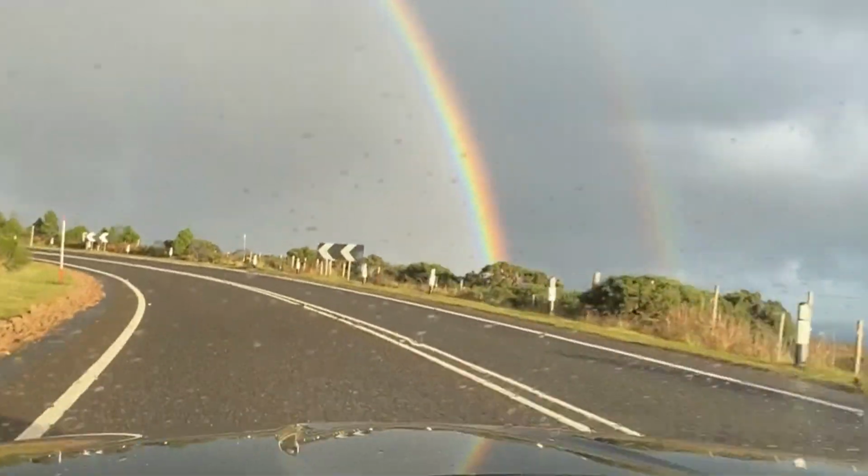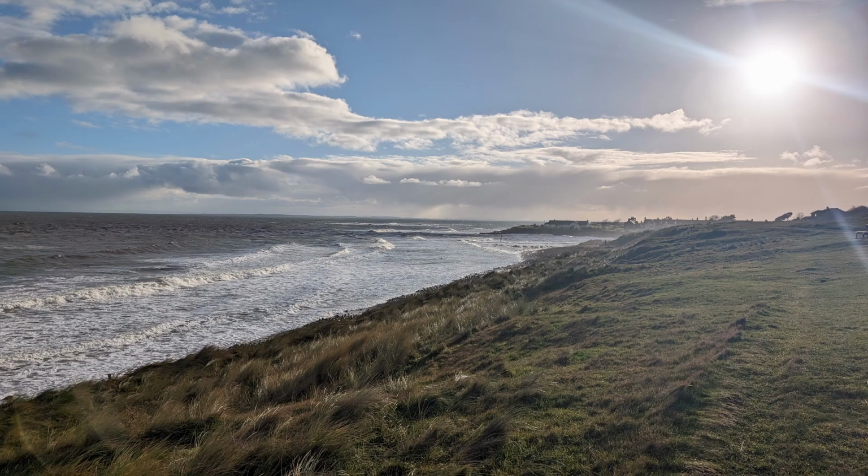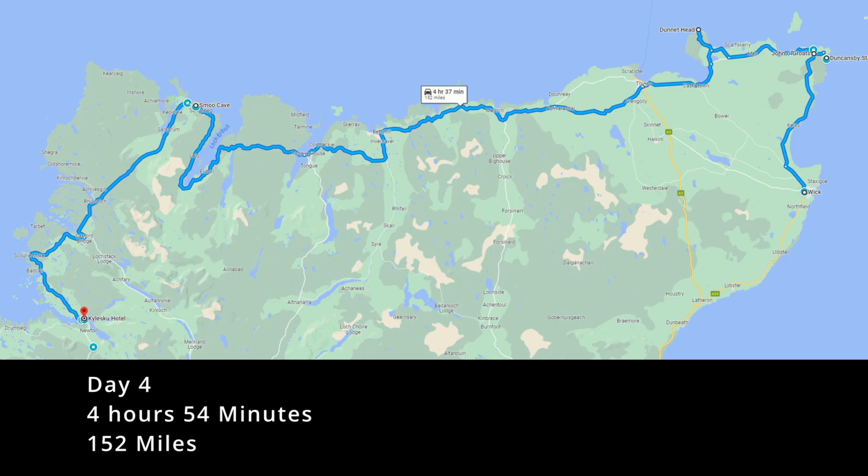You'll notice the roads are all two-lane here. That changes eventually, but this is Brora Beach. We kept making the mistake as well of going to beaches when the tide was in instead of out.